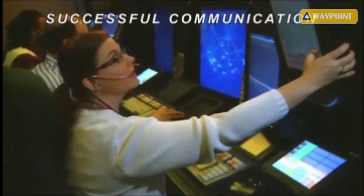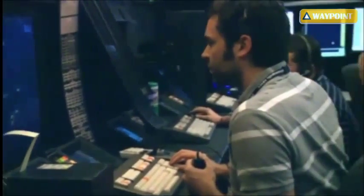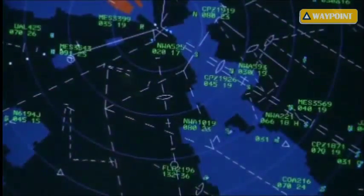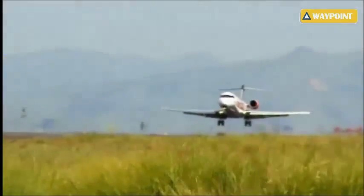Successful communication requires three important steps: transmitting, receiving, and acknowledging. Each of these steps, if not done correctly, can lead to a breakdown in communication. For instance, once the mic is keyed, use a slight pause to ensure that your first word is not cut out. A controller must ensure that the correct pilot is receiving their instructions by using aircraft call signs with each transmission and using them correctly.